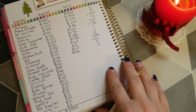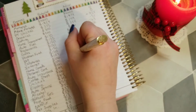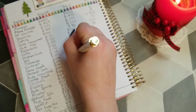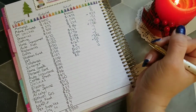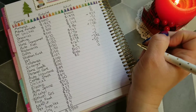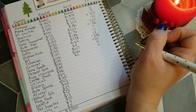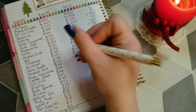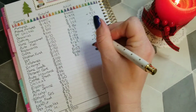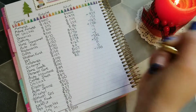Let's see. Next we have home goods. Now, I didn't really spend anything on home goods, which is a surprise, because normally I go shopping at Target for Christmas stuff, and I did a little bit, but it's not showing up till January. But I really didn't spend anything, so we're rolling over $100 into next month.